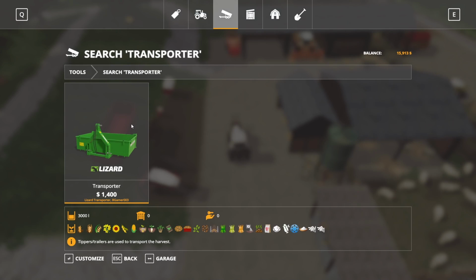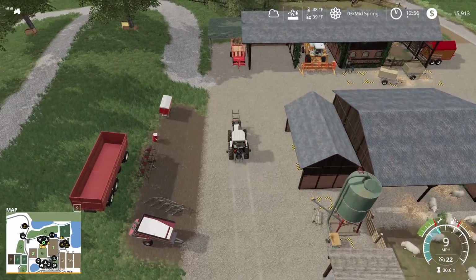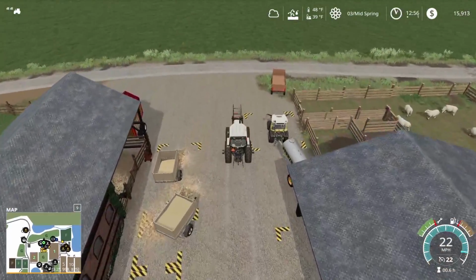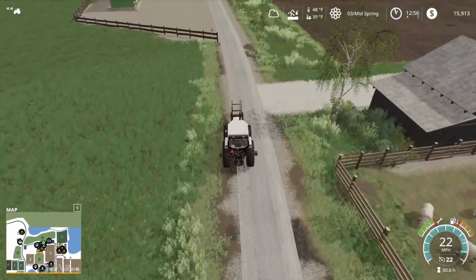I sold this guy off because it doesn't come up with the eye for unload. It just lets you tip it and then you hope you're in the right area, if that makes sense. So that's not really what I'm after with that, so I sold that off. There's another one out there in the mod hub that I might use that I know works better than that.